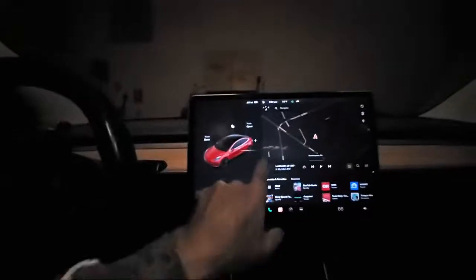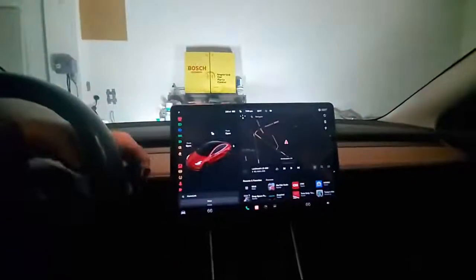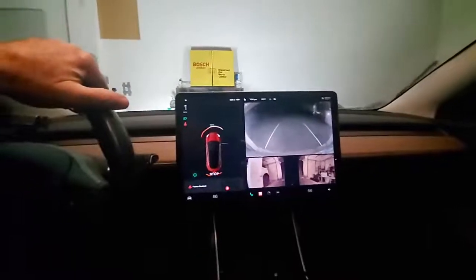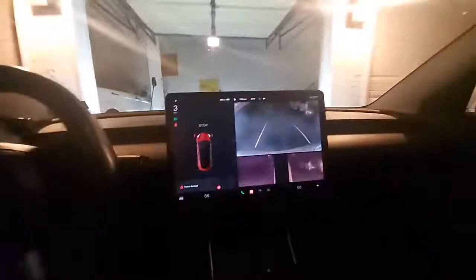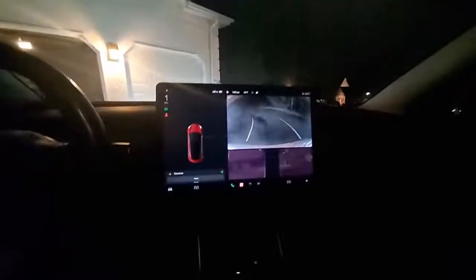And I've already opened my garage door. So let's back out. This is new. Lots of new looks here. Fasten seat belts. I gotta fasten my seat belt. I just hope I've got full self-drive.